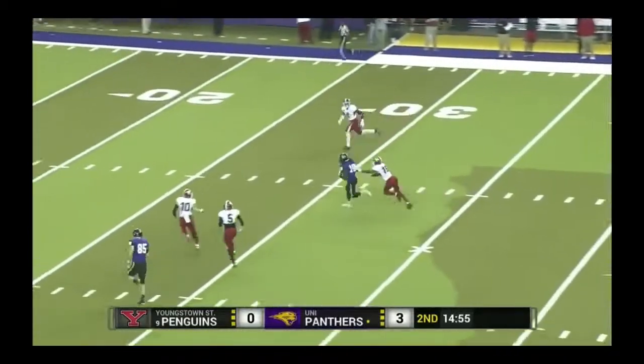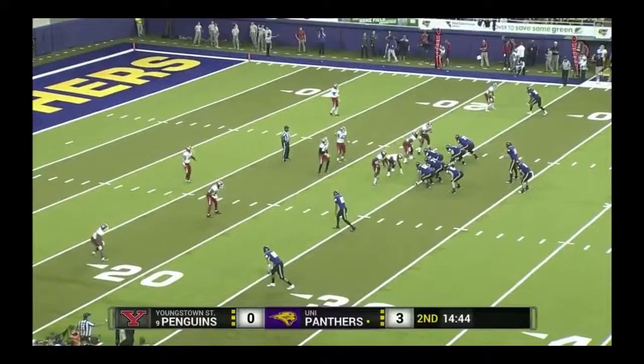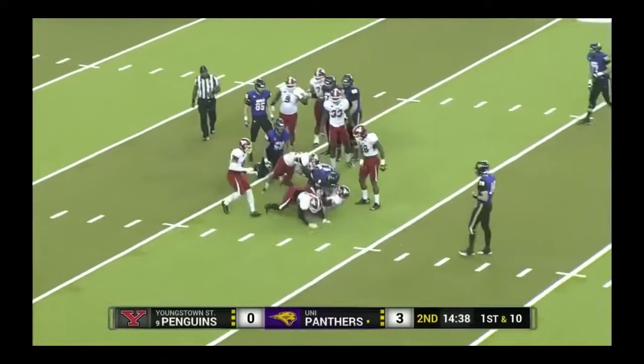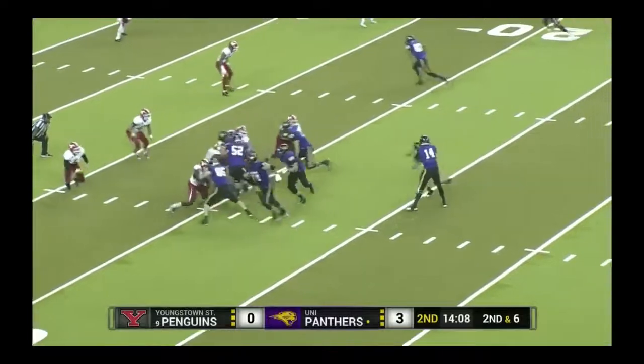Dunn looking over the middle. Darius Fountain with a big reception, and it's a 1st down. Fountain in the slot creates a ton of problems for D-backs out there. Good for 25 yards straight ahead as UNI inside the 25 hands it off to Marcus Weimiller, and catches them off guard with a big gash play here.